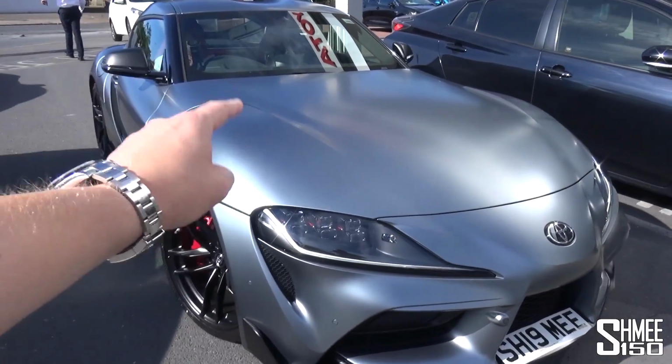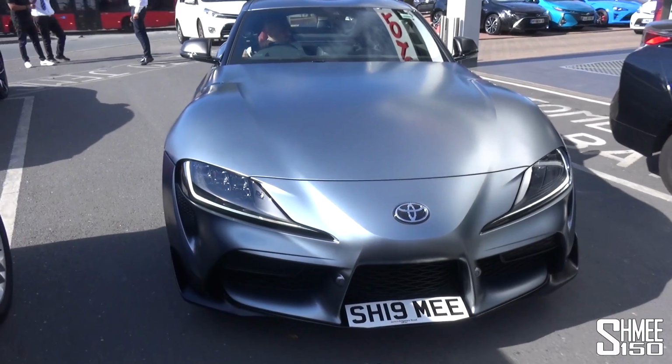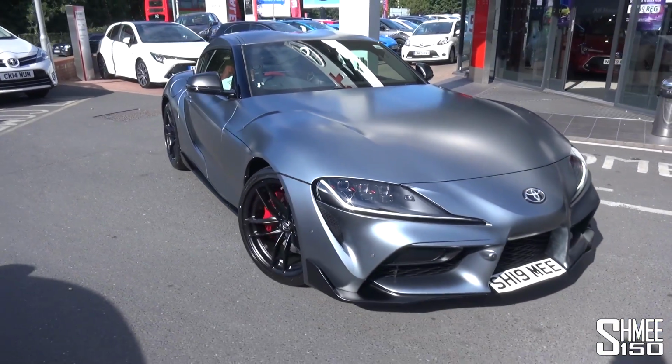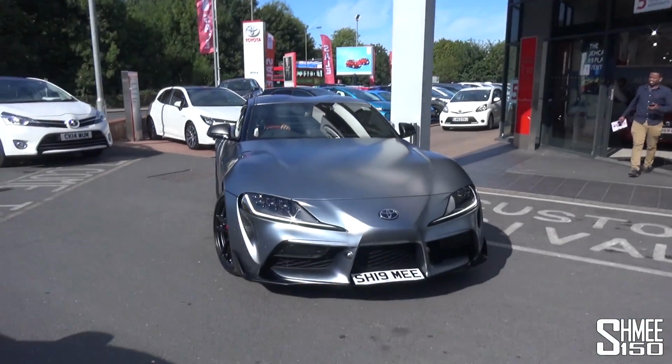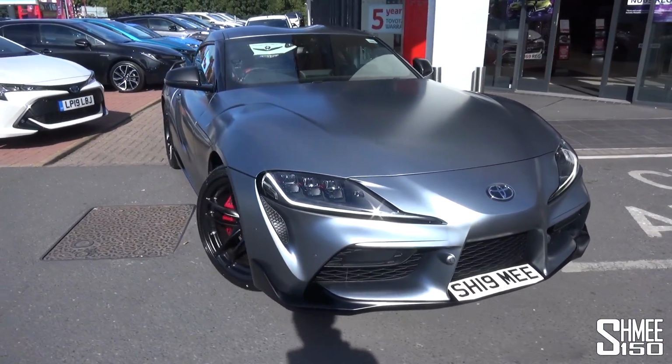This is actually, by the way, my first ever satin paint car. I've never owned a car with satin paint at all, so I don't know what the future holds at this point. In any case, it will always stay like this underneath. And there we go, in front of the showroom, looking very, very nice. What a thing. Really happy with this right now, really, really happy.